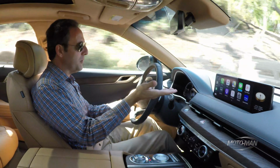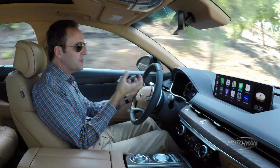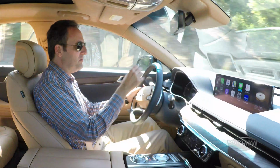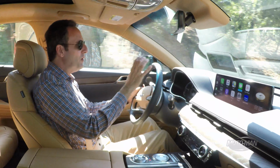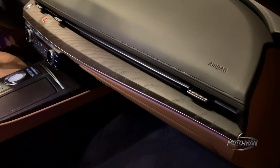Yeah, this is not supposed to be an M5, but it does have some performance to it, so let's bless it with a steering wheel that not only feels performance-oriented, maybe a bit thicker, but also goes with this beautiful design. If we could do that, that would be greatly appreciated.